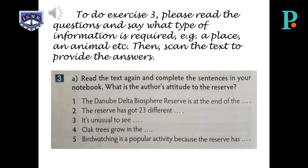Question 2 includes a number. And you may remember we have already answered this question when we discussed ecosystems. So, the reserve has got 23 different ecosystems.